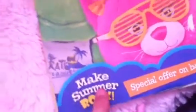Like Petal was saying, here is the new Build-A-Bear magazine she got. Three new bears: a green frog, an orange bear, and a little pink cat, and they're special new ones. They all have their own little shades, glasses. Down here it says Meg Summer Rock, and here's a special offer on the back.